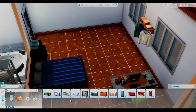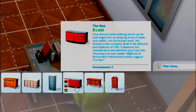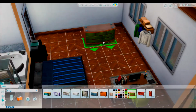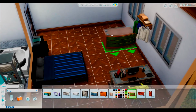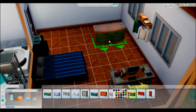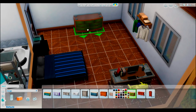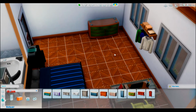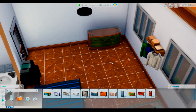Okay, any of these look good? Is the black and red one also available in green? Green and brown, or brighter green and brown? Brighter green. Like that? Yep. Right in the corner. A little bit middle-ish in the corner. Further or closer? Yeah, exactly like that. So there's a little bit of space in the corner. Mm. Okay.